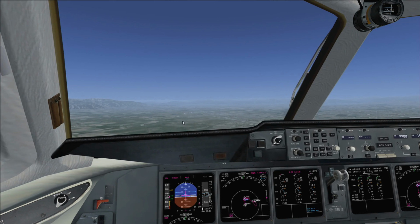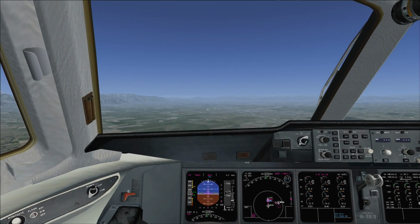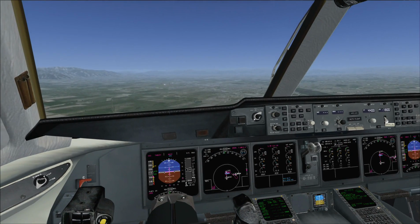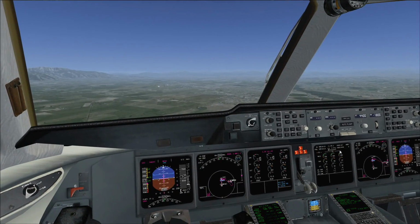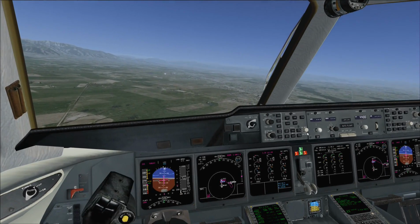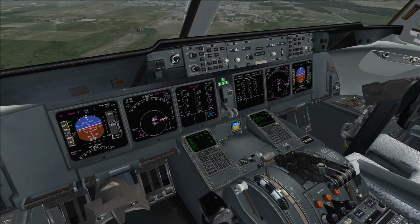See, we are high. You can see the... definitely high. Just send a little bit quicker. We need to get down. 2500. Gear down. 35. Landing gear. Landing gear. Landing gear. 161. Oh.